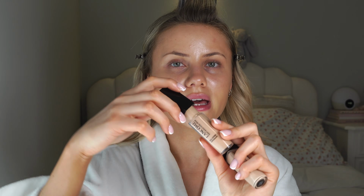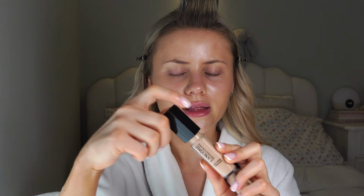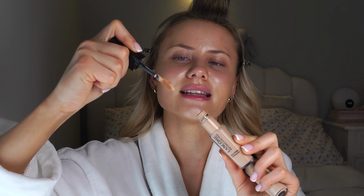The only thing that I don't like is I feel like the applicator is a bit big for the bottle. When I take it out, I need to really pull it, which means sometimes it splatters a little bit over me, which is really annoying. But the actual formula is incredible.